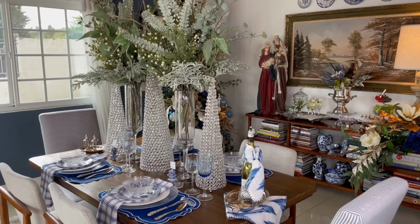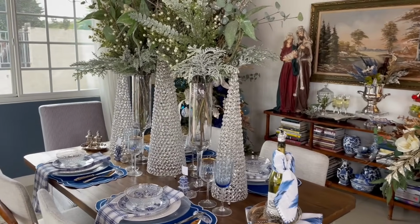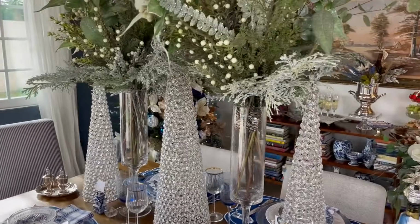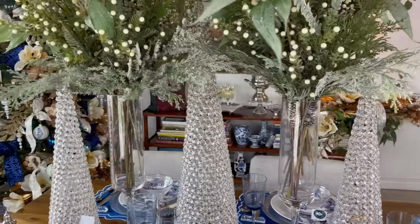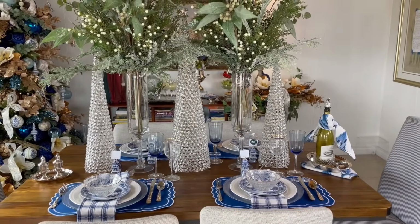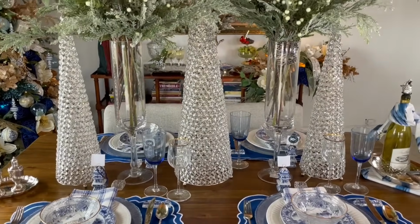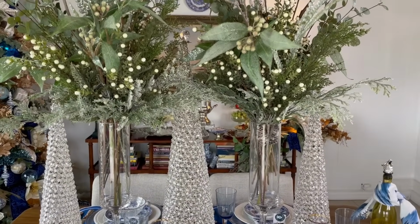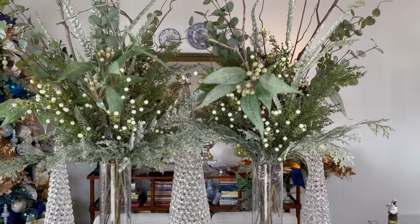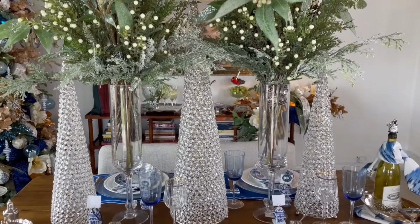All right, so it is time to share with you my favorite thing I decorated this year, which is my tablescape. You guys, look how absolutely gorgeous these crystal Christmas trees are. They were found at a local boutique store, and they were just perfect for my theme because, as you saw in the living room, I've been doing the crystals and all of these beautiful tall greeneries that go all the way to the ceiling with branches and berries, and it is just absolutely gorgeous.